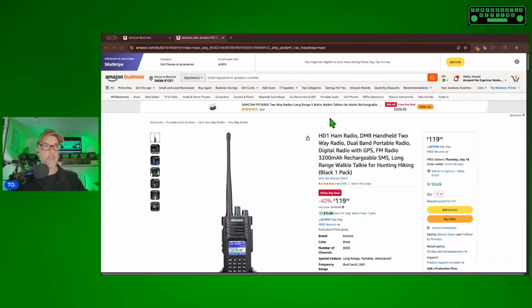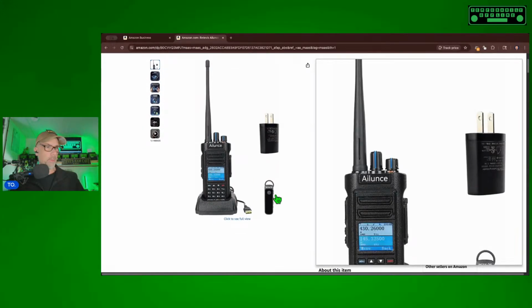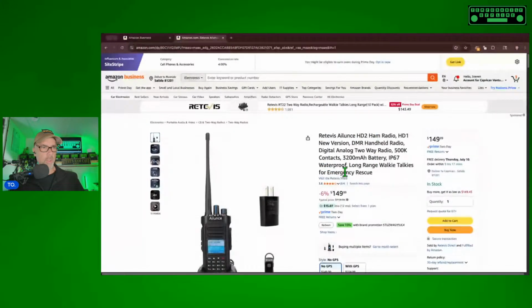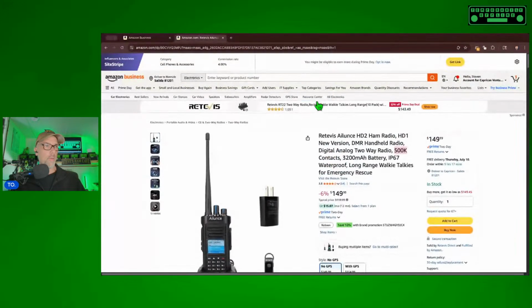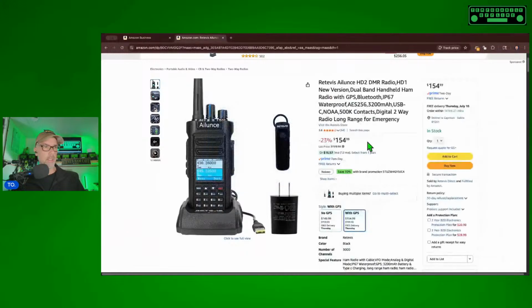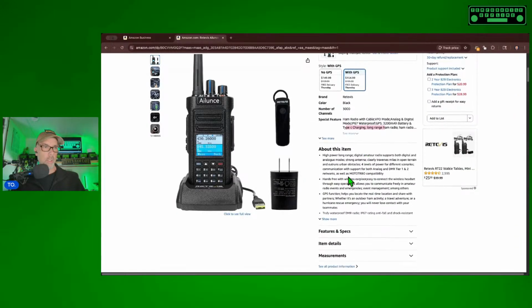Let's see, what's next? This is going to be their HD2. The one we were looking at is the HD1. Let's see what the HD2 looks like, if it's any different. A little bit different. This one comes with a Bluetooth headset, USB charging cradle, and they have a GPS and non-GPS. This one's only 6% off, and it doesn't show up as being a Prime Day deal. So I don't know what they're trying to tell y'all, but $150 for this one. It's supposed to be a little bit better, so probably a bigger battery, more contacts, 500,000 contacts. And this one here is supposed to be the version with GPS. $154, so $4 more for the GPS, and you still get the headset and everything. This one's also IP67 waterproof, Type-C charging, Moto Turbo compatibility, which is the fancy word for DMR.